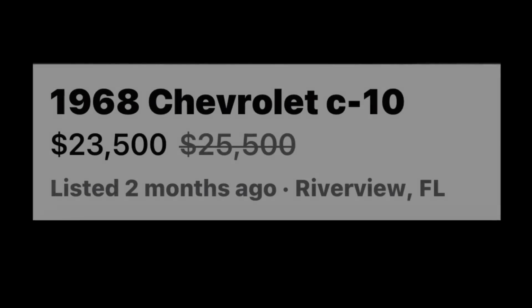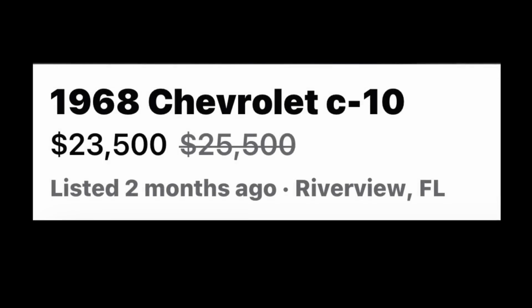Number 3, 1968 Chevrolet C10, listed in Riverview, Florida for $23,500.